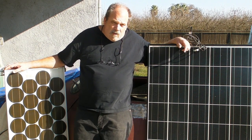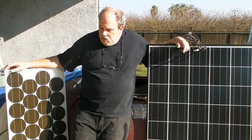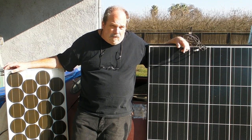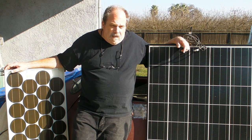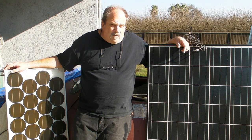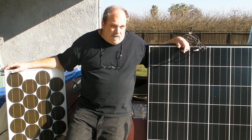So if you wanted to power an entire house like we have with a 7.2 kilowatt system, you'd have to have a whole pile of these things that would be really expensive. And I don't know too many people that would do that. They'd make a small 2 or 3 kilowatt system at best and spend a lot more money than we spend on our big system that we have.